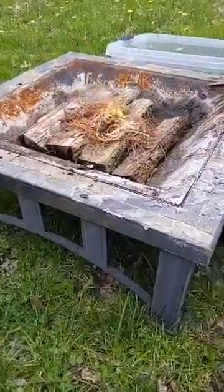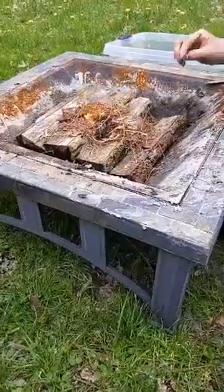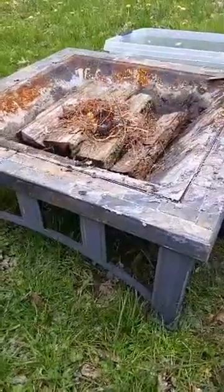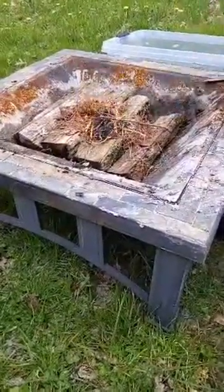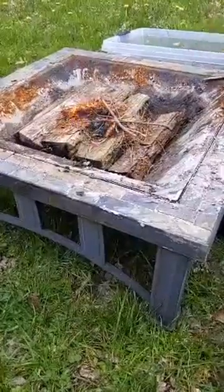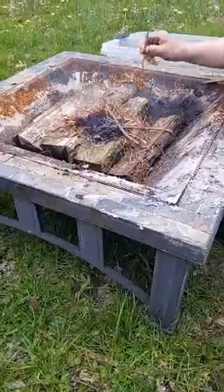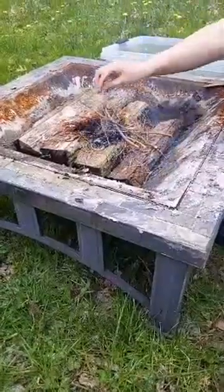And then as soon as you've got your fire started, you're just gonna start slowly adding, well, not really slowly because it's gonna burn up real fast, but you're gonna add your tinder onto it. Get them all together.